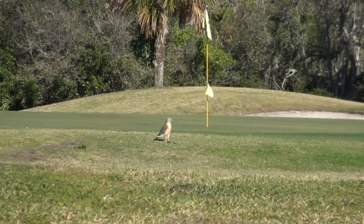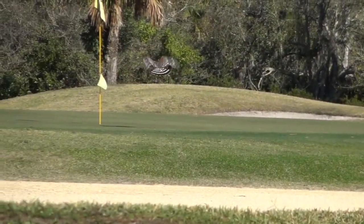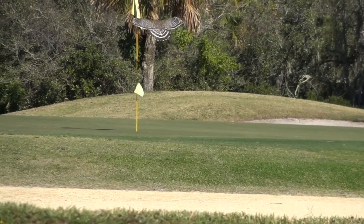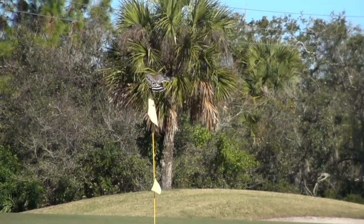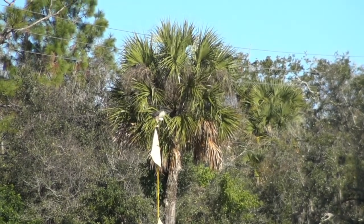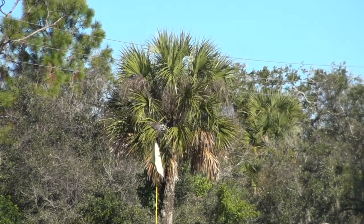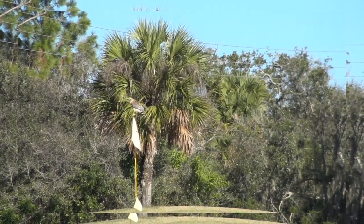Another bucket lister. I was within 100 yards of a bald eagle on the ground, coming up. But first, this guy perching up on the flagstick. I had heard about him doing it for a year, and he finally gave me the privilege of seeing it. It is pretty neat seeing that hawk up on that flagstick, balancing like that.